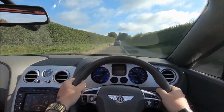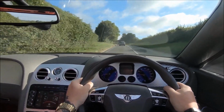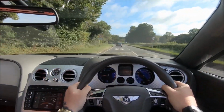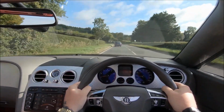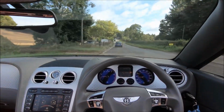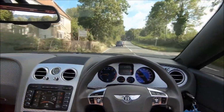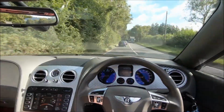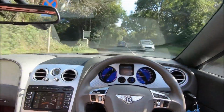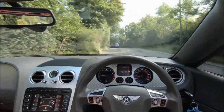Now doubtless I'll drive one of those, and maybe even the latest one at some point in the future, but this exact car is the facelifted 2010 shape. It's of course the GTC, as you can tell from the fact that it doesn't have a roof, and it's the Speed version, which means it's even quicker, because as we all know, the 550 horsepower base model was just never really quick enough. Now in my opinion, it's already a fantastic car in terms of performance, but sure, make it even quicker if you want to. So that's exactly what Bentley did.